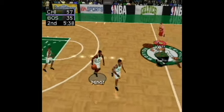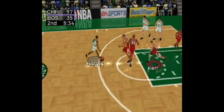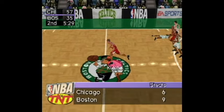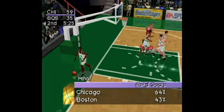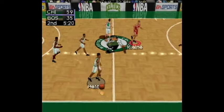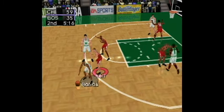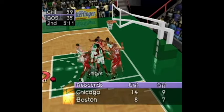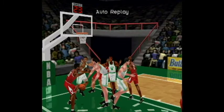Inbound pass to Miner. From the right side to Burrell. Kleine grabs it. With the easy lay-in. Inbound pass to Mercer. No-look pass to Burrell. With the fake, puts up the jumper. All down by Knight. From inside, two. Let's check that one on replay.